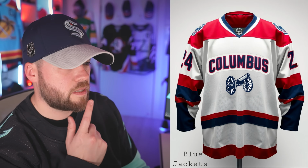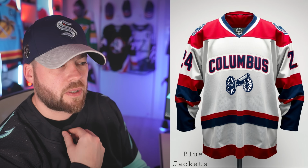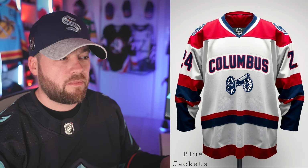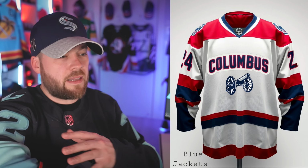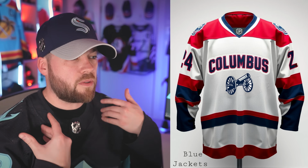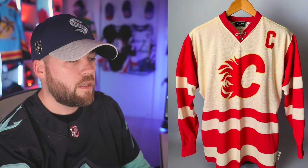Okay, next, Columbus. Yeah, I don't like what's going on with the logo and stuff, and I don't like the stripe up by the belly button. But if you maybe put a traditional Columbus logo in there and you remove the stripe around the belly button, the rest isn't actually too bad. I like the amount of color at the bottom of the sleeve. I think that's pretty good. I would likely use some squared off shoulders here, but honestly, not too bad.